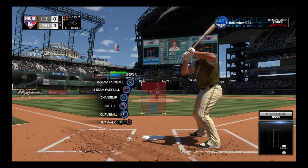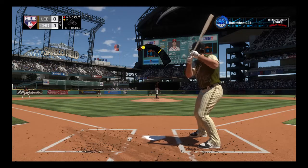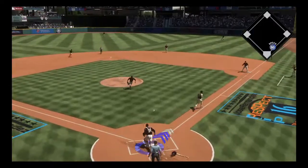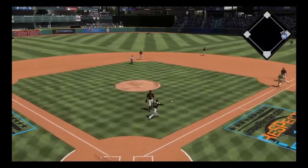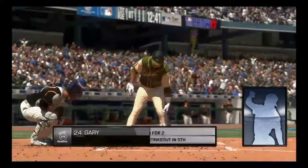And now a curveball that bounces up to the plate. It's 1-1. Now the pitch. Shows bunt as he gets this one down. And the throw will be too late, so it's a bunt single to get him started here.